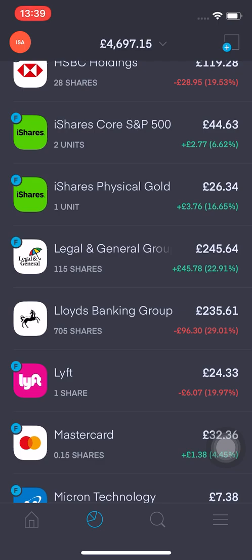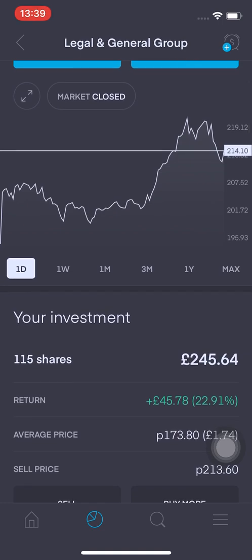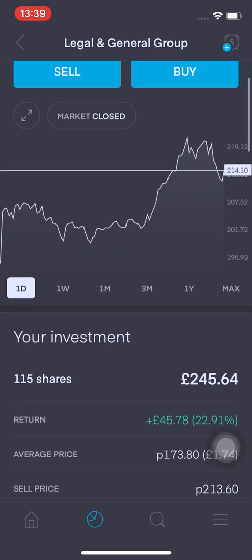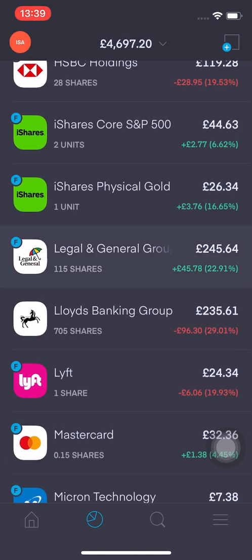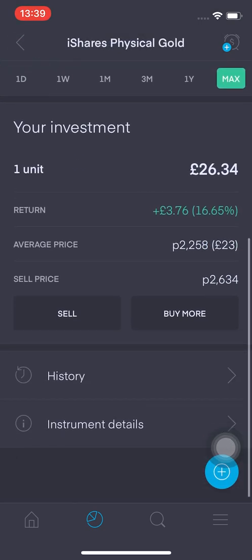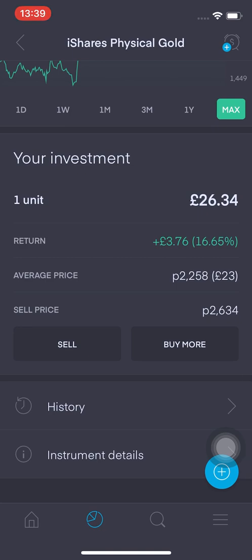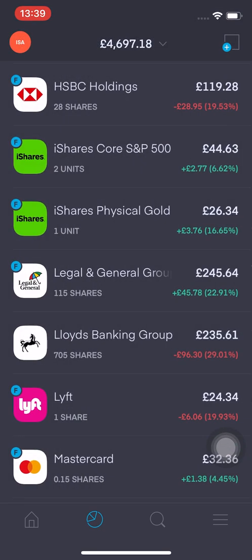Legal & General is also doing really well. It's up 22.91%. I've got 115 shares in that. I'm up £45.78. They are expected to pay a dividend. However, I do think Legal & General will follow suit with Aviva in this and postpone their dividend. Physical gold is up 16%, which is, I think, all right. It's up £3.76. I probably should have bought a couple more of these, but you know, what can you do?